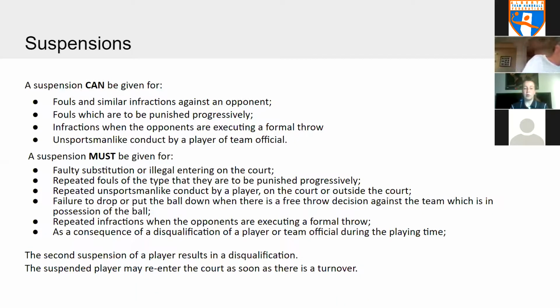Other than in indoor, we don't have a time limit on the suspension. The suspended player may re-enter the court as soon as there's a turnover of the game, so we see a change in possession of the ball for the team.